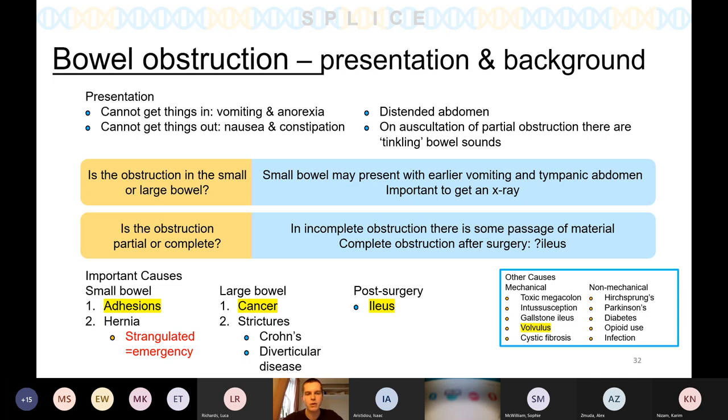So we've got these highlighted causes here. The vast majority of bowel obstructions are caused by adhesions. They're like sticky spider webs that form inside the abdomen, and the patient will always have a history of surgery. So that's the commonest small bowel cause. The commonest large bowel cause is unfortunately cancer.